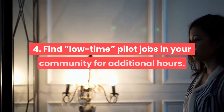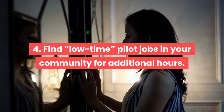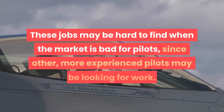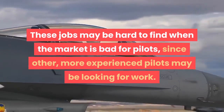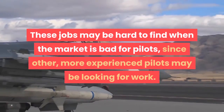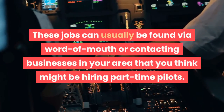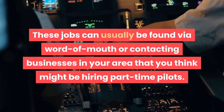4. Find low-time pilot jobs in your community for additional hours. Options include scenic flights, glider towing, aerial photography, towing banners, and pipeline patrol. These jobs may be hard to find when the market is bad for pilots, since other, more experienced pilots may be looking for work. These jobs can usually be found via word of mouth or contacting businesses in your area that you think might be hiring part-time pilots.